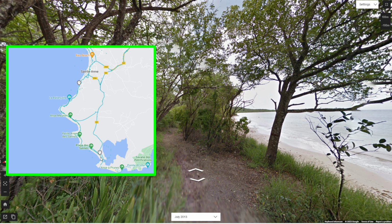And where I've put the markers here is where it starts and where it ends. So where it starts around here, and it kind of follows the bend, and ends here. Keep that in mind. Coastal footpath, go south of Saint Anne.